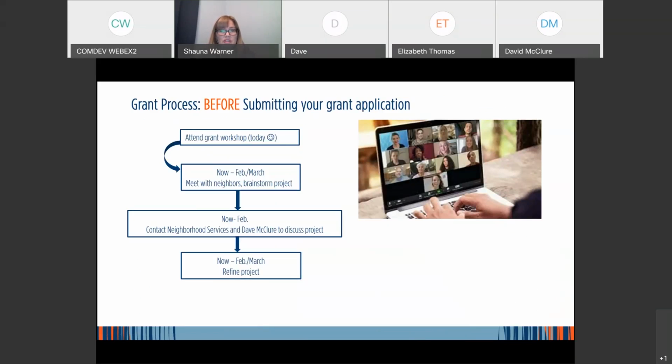Again, as Dave mentioned, you're going to want to reach out directly to him if you are going to pursue a park project. He's going to want to make sure that he meets with you, that it's going to fit in with the park. And then again, we're refining the projects.